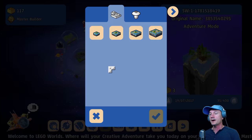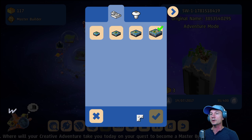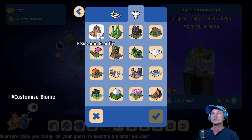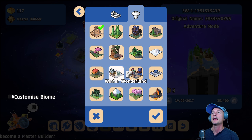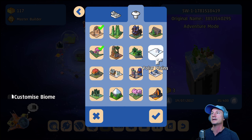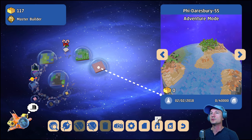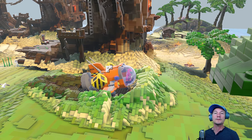Okay, so now we want to find the barrel boat and the airboat. So we're going to create a huge world and customize it. We need Fearsome Frontier, and we need Fungus Forest, and Lawless Lagoon. So let's see. Where is Fungus Forest? All right, let's see if we can find Lawless Lagoon. There it is. Okay, so this is gonna create a huge world with all of these different biomes.